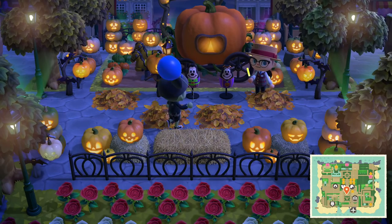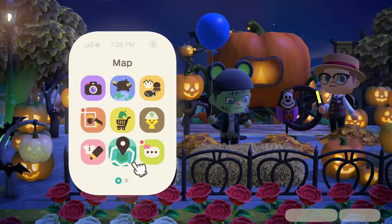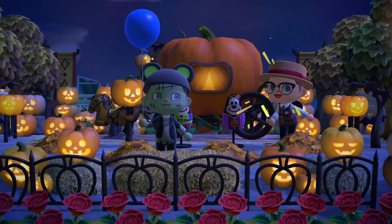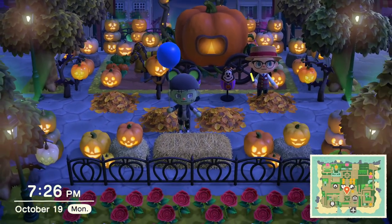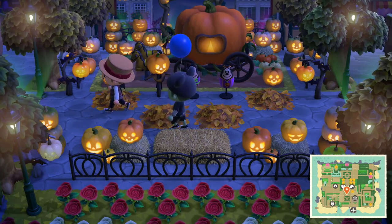I gotta point out something really quick. Oh, not the map. I need to use my camera. Look at this. The layering of the pumpkins is so magical. Just look at that. It's beautiful. It's so dynamic and the height changes everywhere. The lights are so magical and sparkly.